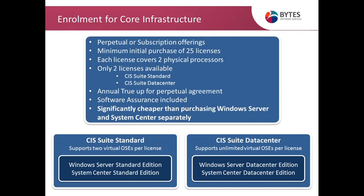It starts with a minimum of 25 licenses, so we are looking for about 50 procs to start you on the agreement. But as I said, from an investment perspective, it is the most cost-effective way, and there are ways that you can pull in existing investments. If you already have software assurance on things like Windows, we can look to pull your existing investment into this enrollment type.